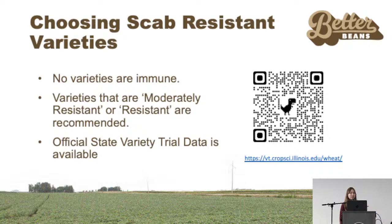And all the varieties that are entered in the official state variety trial are evaluated for scab, and we evaluate in a misted and inoculated trial. We take the grain samples and look at grain quality, and we also get the vomitoxin on every single sample. So the data that we publish is based on the vomitoxin, not just how nice it looked in the field, but really the vomitoxin level. And if you look at this website here where the QR code is pointing you to, you can get all those results on those varieties and get a nice objective evaluation of all the varieties that are available.